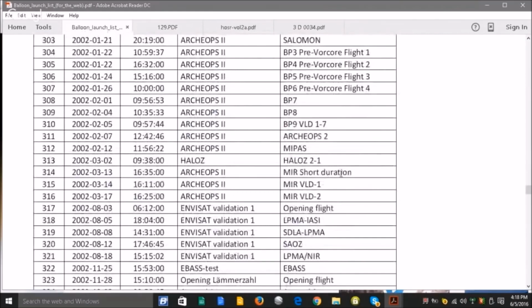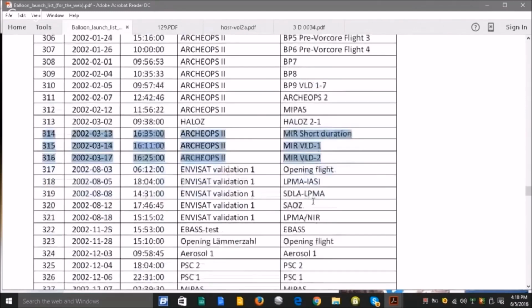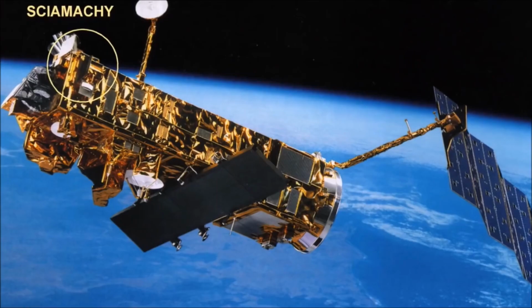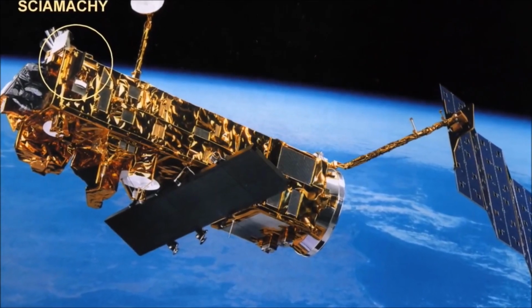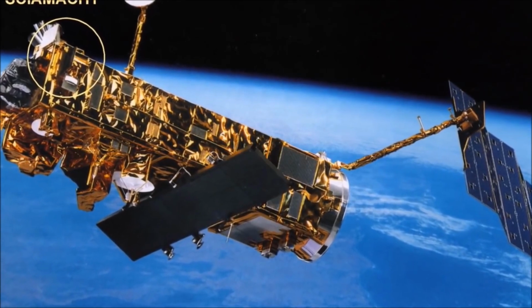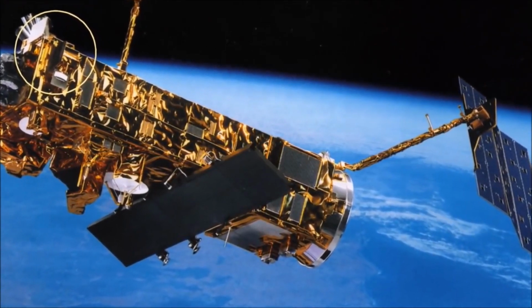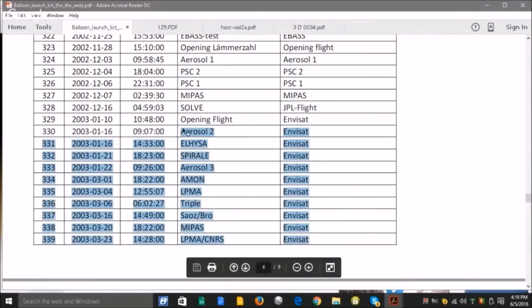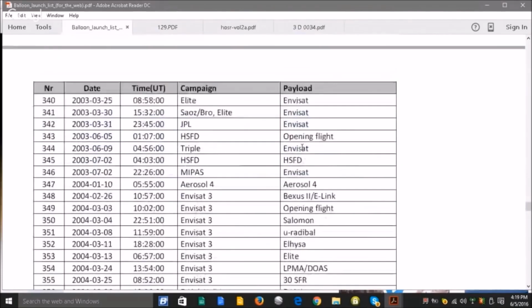Look at this. Mir short duration. Mir VLD. You got two VLD, and look at here. More Mir. This is in 2002, people. For those in Europe, you ever heard of Enviasat? Look at Enviasat. These things are supposed to be testing the atmosphere for particulates and, you know, for pollution control. Balloons, people.